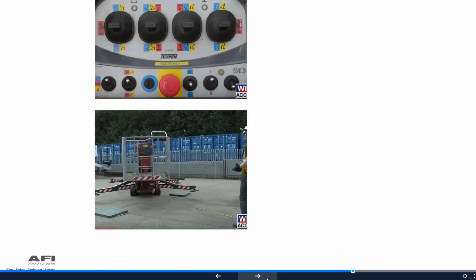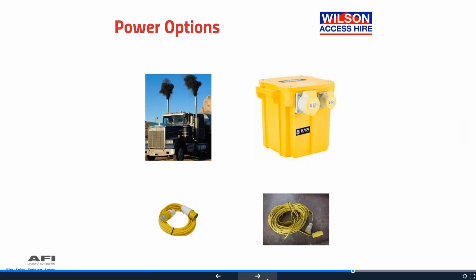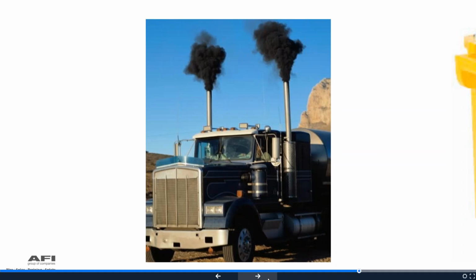When we're looking at power, clearly we've got big issues these days with health. So we've got to be mindful of the diesel fumes that can be given off in confined spaces. Be careful with this. I mean, obviously there's a lot of information going around on the internet at the moment, with health and well-being, etc.